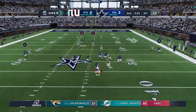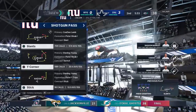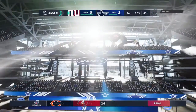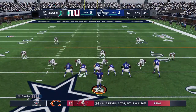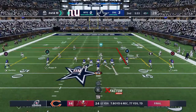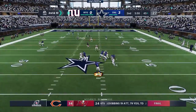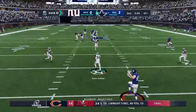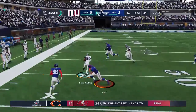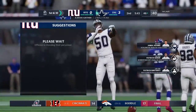Allen again here on 2nd and 10. And he'll be hit as he releases it, and that'll fall incomplete. CeeDee Lamb is the intended target, but now it's 3rd down. Now they face a 3rd and 10 after back-to-back incompletions. Working out of the shotgun. Here's Allen. And he fires one that's intercepted. Picked off at the 30. And they'll take it across midfield to the 46-yard line.